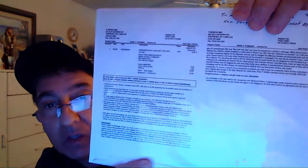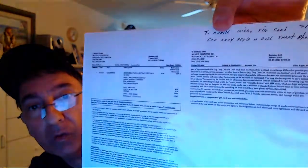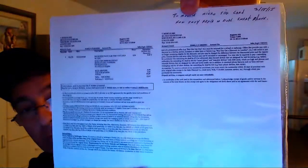Okay, it says over here $10, and it's $10.85. But you can see I'm the original owner of the phone, as far as I bought that. But I had to buy the SIM card, otherwise you're not going to get it to work. So that's my proof to show you that I bought it, and that goes with this.